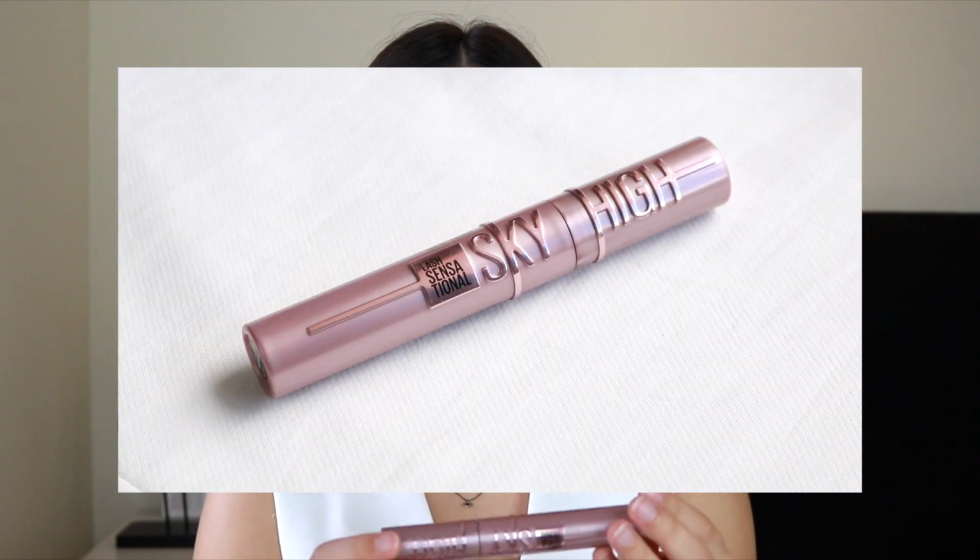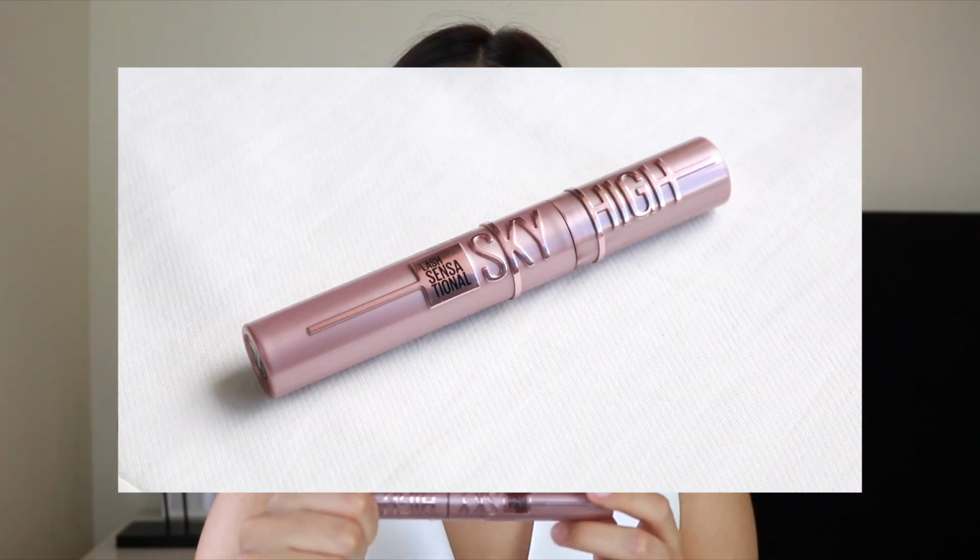One other thing that I've been wanting to try forever is the Maybelline Sky High Lash Sensational Mascara. This is in the shade Very Black. Everyone's been raving about this for ages. It blew up on TikTok a few months ago and I wasn't able to try it until now. I'm excited. I think it's gonna be great for my lashes and I am so excited to use this.